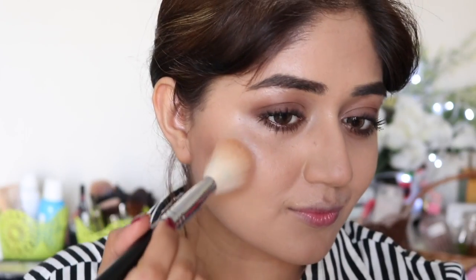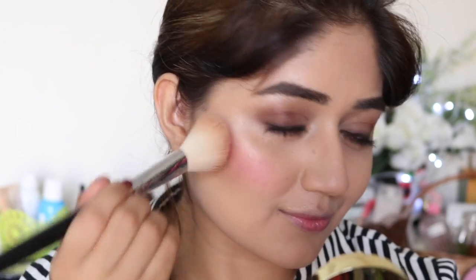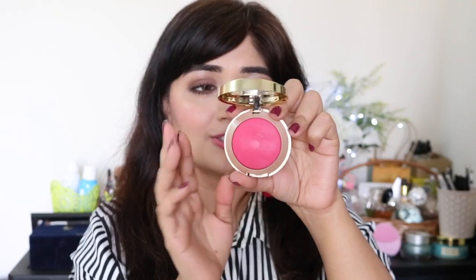So this is a crazy looking watermelon pink color. It's very reddish, and I didn't really have anything like this in my collection at the moment, and these kind of colors are a bit difficult to apply because you can easily go overboard, but if you apply them properly, if you blend them really well, they give you a really natural looking color on the cheeks. So that is the Milani Baked Blush in the shade Bella Rosa. I think I said Bella Rose earlier. The correct name is Bella Rosa.